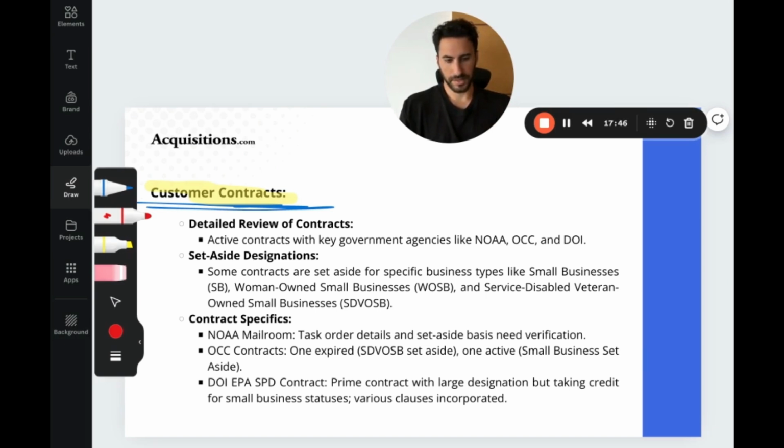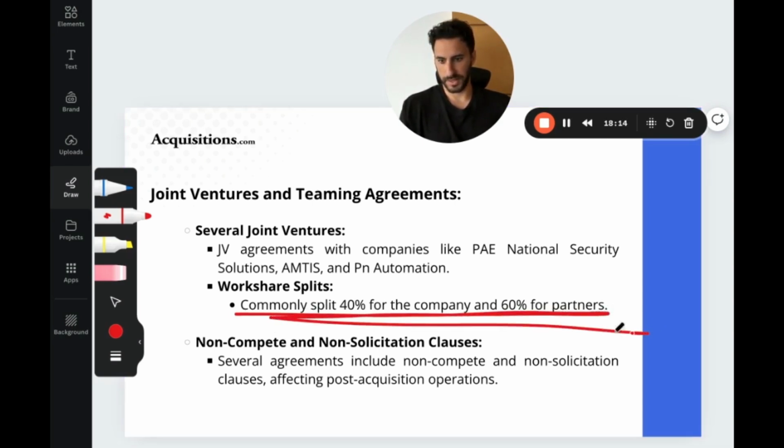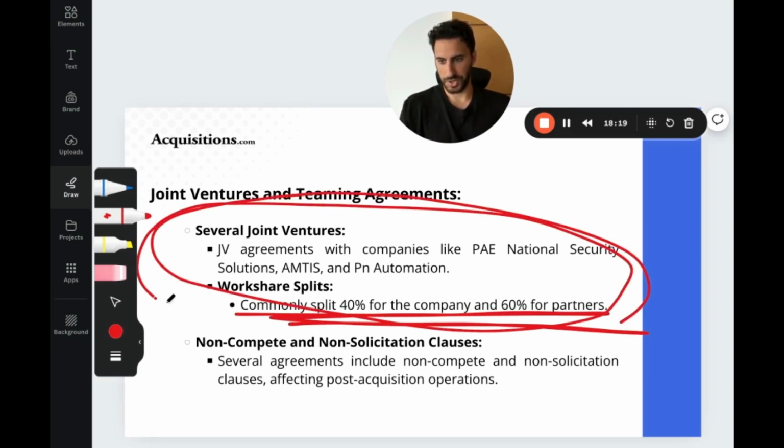And then we have contract specifics. Those specifics help us understand a bit more about the terms, the potential risk and whatnot with each contract, what risk is associated with each contract. Then you'll probably want to go through joint ventures and different team agreements. Those agreements are vital to understand the company partnership, the obligation. Joint ventures are commonly split 40 to 60% for partners, right? So obviously I want to understand who is in charge of an agreement like that or in managing a joint venture like that. What's the contract there?